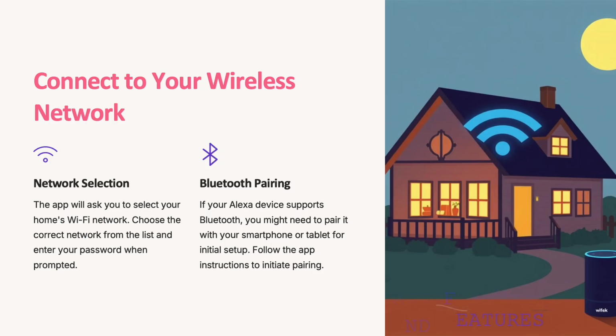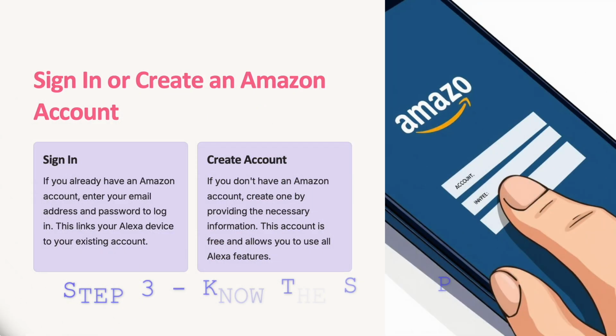Configure and connect your device. In this section, the app will ask you to select your home's Wi-Fi network, or if your Alexa device supports Bluetooth, you might need to pair it with your smartphone for initial setup. Amazon account sign up and login. If you have an Amazon account already, then sign in, or else you need to create an Amazon account and then sign in.